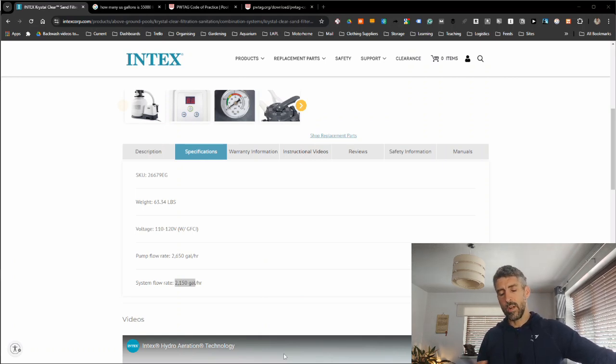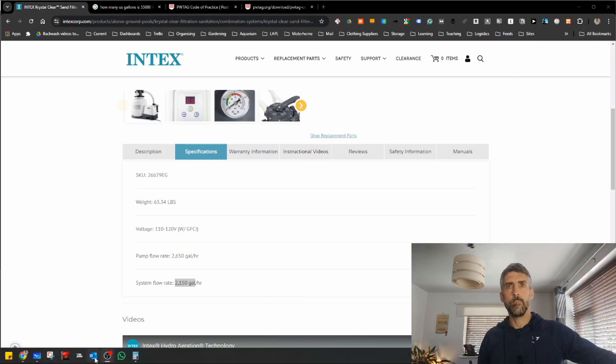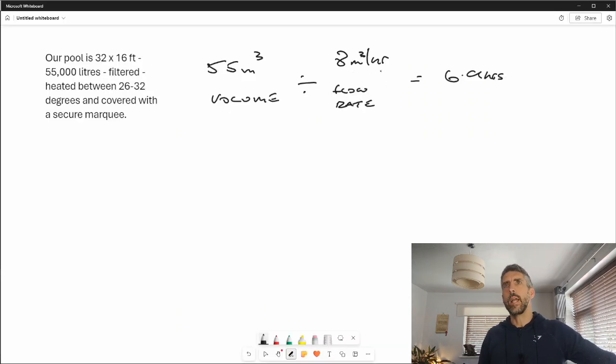But the way that you work out filtration rate is you take the flow rate. We've already worked that out. We know that that's 8 cubic meters an hour. You take the flow rate and you divide that flow rate by the surface area of the filter. Now there's a formula for doing that. This is where it's going to start to sound a little bit tricky, but working out the surface area of a square is easy. Working out the surface area of what is essentially a circle is a bit more complicated.